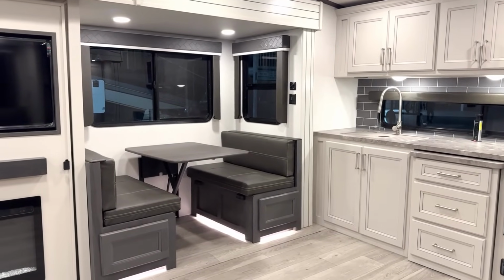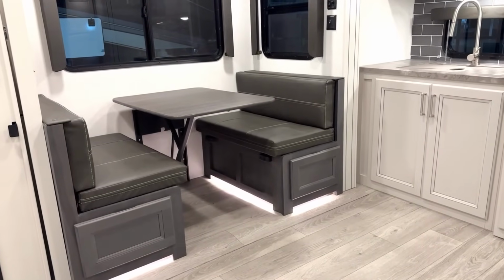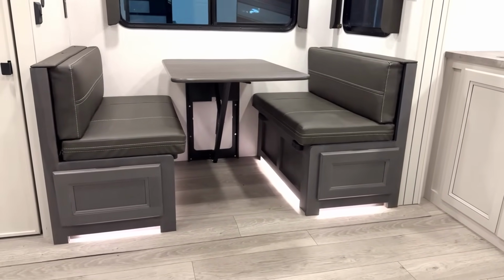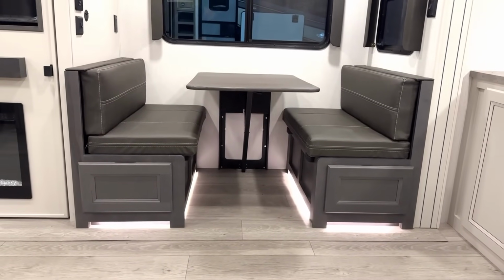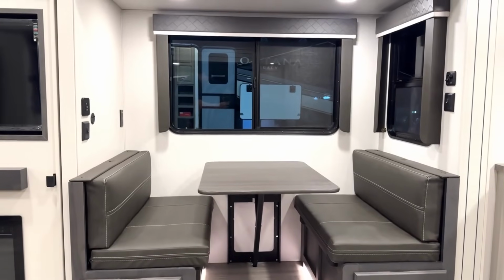I'm gonna give it a pass. It's not maximum 100% campsite window coverage, but it don't suck either. You know, I'll give it some credit there. I like the indirect lights under that booth dinette. If I'm not mistaken, there is a freestanding table and chairs swaption available for this one as well.